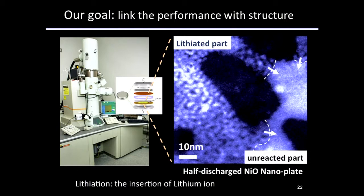So the requirement for this reaction to happen is that both lithium ions and electrons go to the interface and make a redox reaction happen there. So from this image, we can deduce the lithium ions are coming from this way, the electrons coming from this way. They meet here. So this is an example.